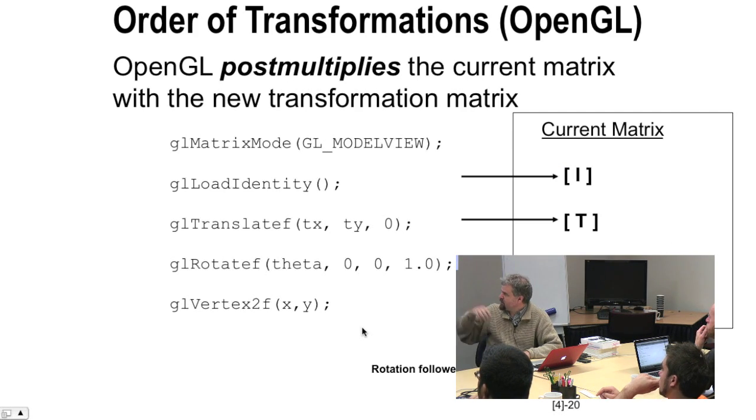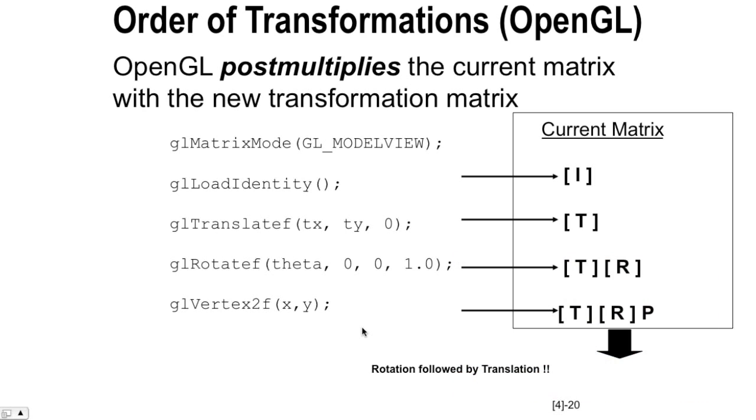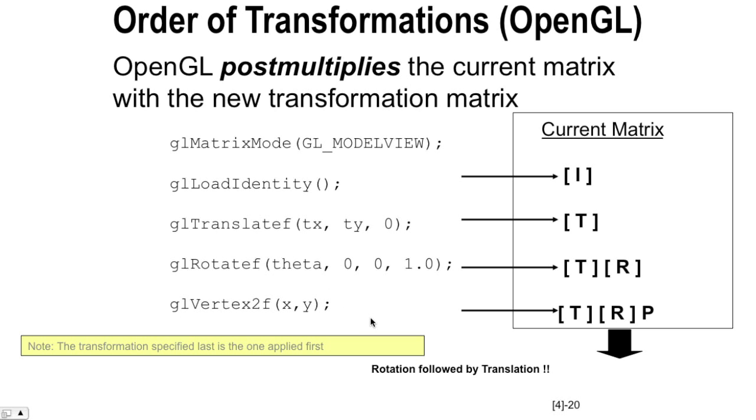So this is some OpenGL code, but the principles are pretty much the same in Processing. In OpenGL, it post-multiplies the current matrix. So in this case, this is the rotation followed by translation. The order seems counterintuitive, but when you put the code together, it's translation first and then rotation. The way to think about it is you start with your vertex here, and you go back upwards. So the vertex is here, and then you're applying a rotation and a translation to it.